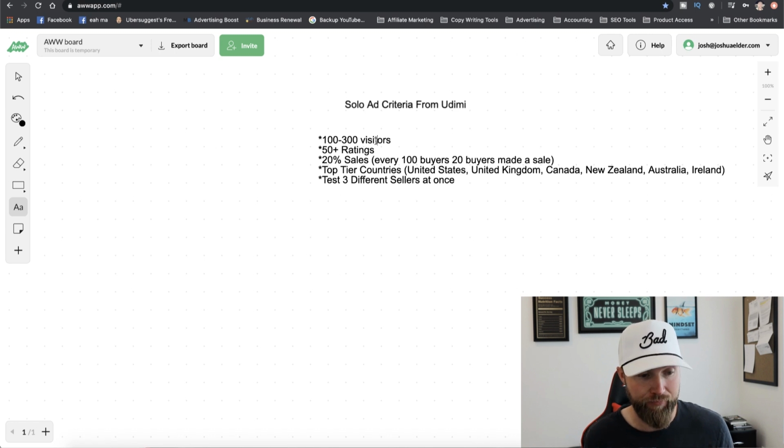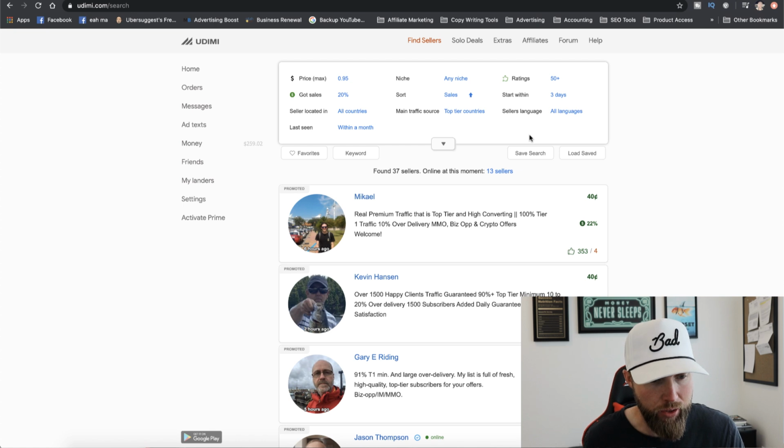Another thing to add to that, you want to test at least 3 different sellers at once. So I would purchase 300 visitors from one seller, 300 visitors from another seller, and then 300 visitors from another seller, promoting just one offer. Okay, you don't want to obviously change the variables here. You want to test 3 different vendors, the same offer on each of those vendors, purchase 300 visitors.